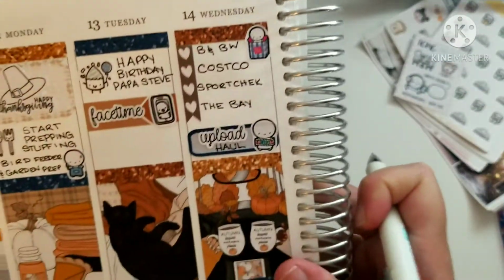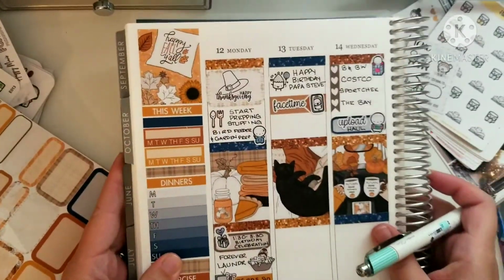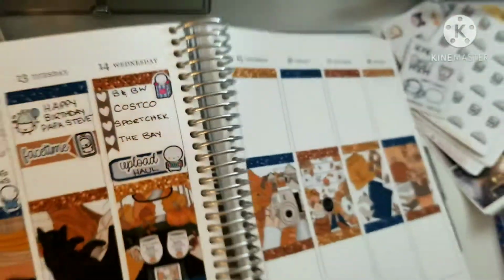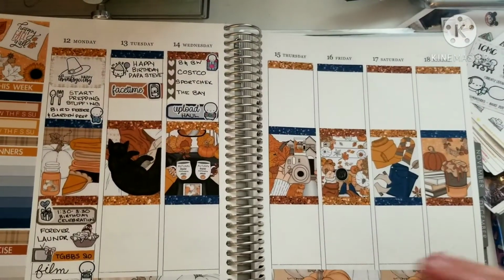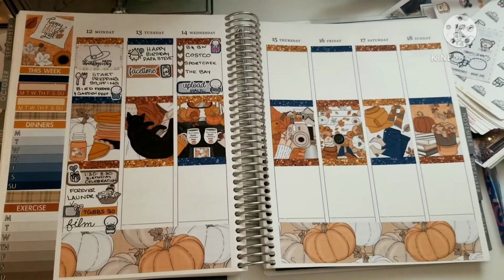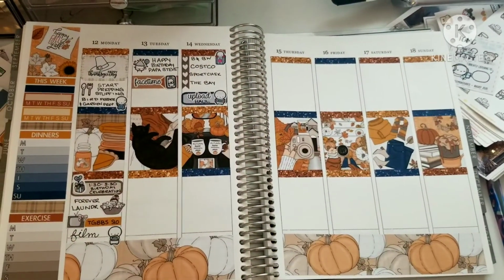And now I'm just going to open my planner and show you how the week turned out. So far, I'm really, really loving it. I'm loving how the spacing turned out. I love these brownish orange with the navy blue colors. I love it.